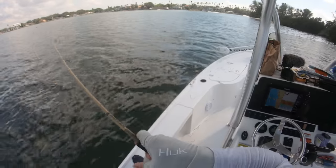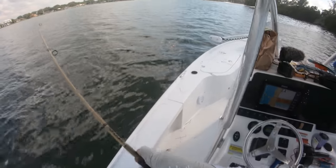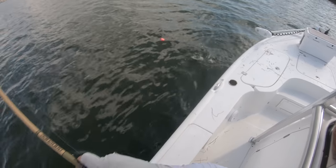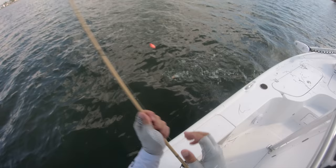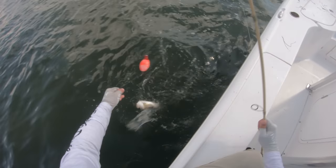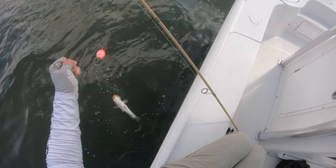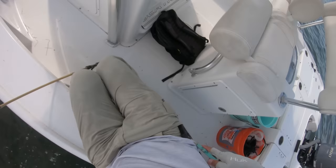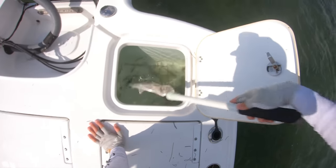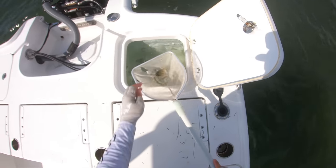Here we go. Not a bad one. Not a bad trout. Another like 14, 15 incher. Right at legal size. Come out here and have a little fish fry if you wanted to. Oh, see ya, dude. He heard me say that and he's like, I'm out of here. All right, last spot of the day. See if we can get some bigger fish here.